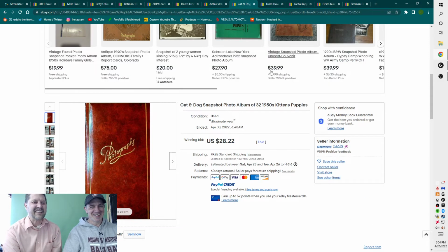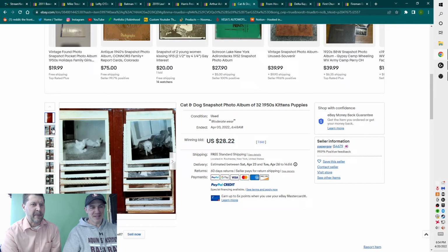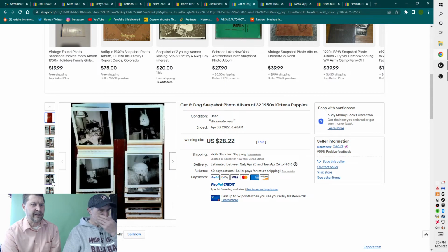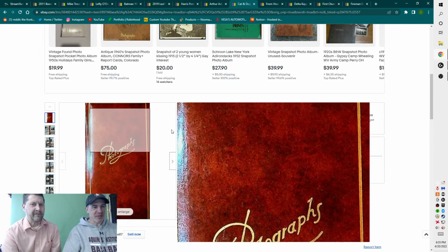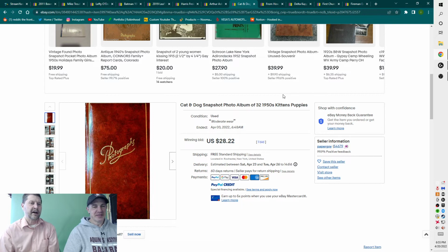Yep. Next item we have over here, moving along: Cat and Dog Snapshot Photo Album of 32 1950s kittens and puppies. Woohoo! And bears, oh my. I did a whole bunch of pictures of the snapshots inside of there. Someone had a lot of time on their hands. 32 of them for $28. Somebody made me an offer of like $10 an hour after it got listed. And I'm like, I'm not sending it off for $10 with free shipping. I ended up selling with the bid for the $28 that I was asking on it.